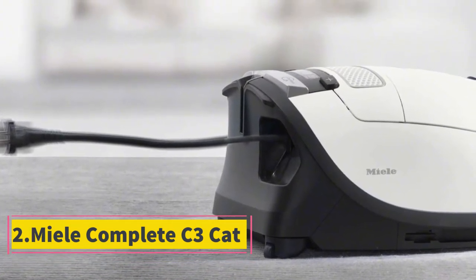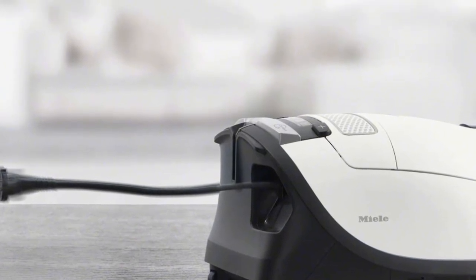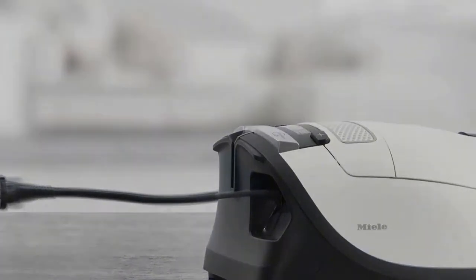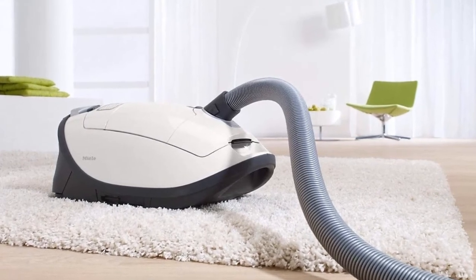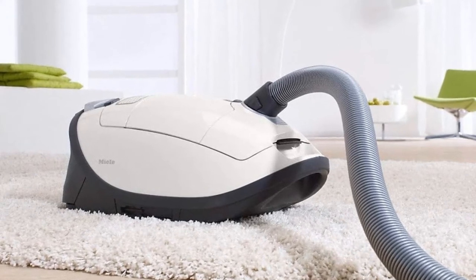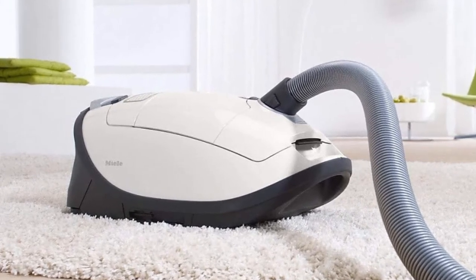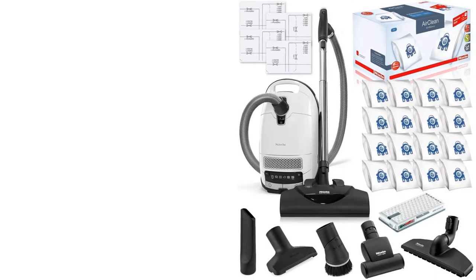Number 2. Miele Complete C3 Cat. One of the best pet vacuums available is the Miele Complete C3 Cat and Dog Powerline. It is a strong 900W model with a dust bag that helps to remove both fur and odors. The vacuum is equipped with a TurboTeq floor head and a strong filter that has allowed the Miele Complete to become the number one pet vacuum, not only statistically, but even among our friends, since 4 out of 11 people use it.